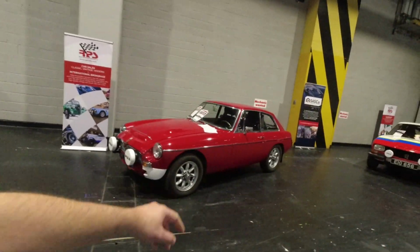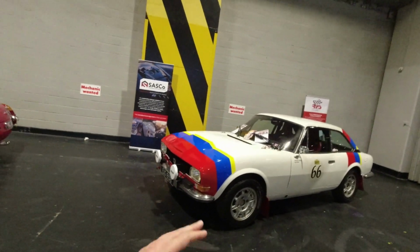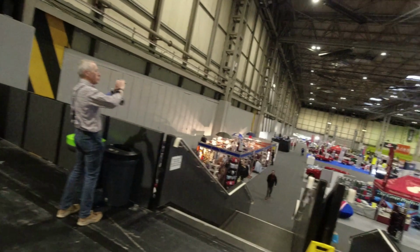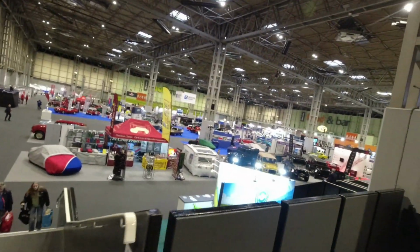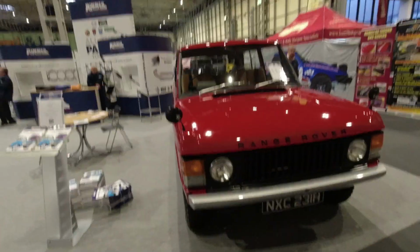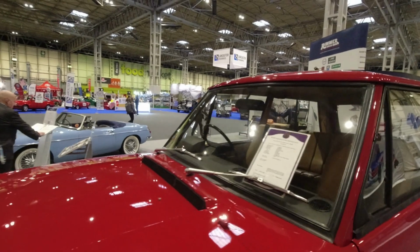MGC, no copyright intended. Peugeot 504 Coupe by Pininfarina. We saw the convertible on day one. And here is Hall 1. We are nearing the end. So let's go, people. Let's go. That's a very early Range Rover again on the Rimmer Brothers stand.